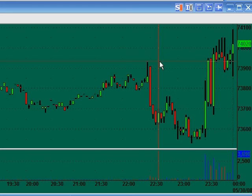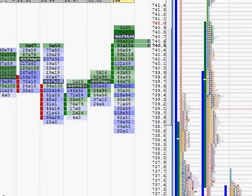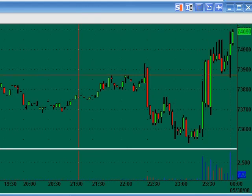Ooh. Big positive volume coming through, but it's a little bit two-sided. I'll show you what it looks like on my delta. As you can see here, negative and positive. It's just sort of a two-faced bar right here. I suspect we'll be able to keep on the trade though.